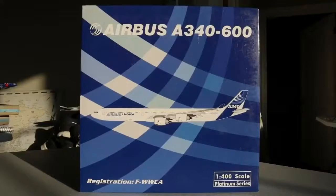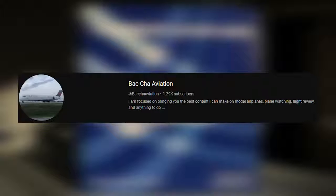Alrighty everybody, next up we have the Phoenix 1:400 scale Airbus A340-600. This is a super cool aircraft in their Platinum series. I actually got this from a trade with Baja Aviation, so a huge shout out to him. He's absolutely fantastic and it was so great to get to see him this previous weekend at the ORD One Day show. So overall, this is a really cool model.